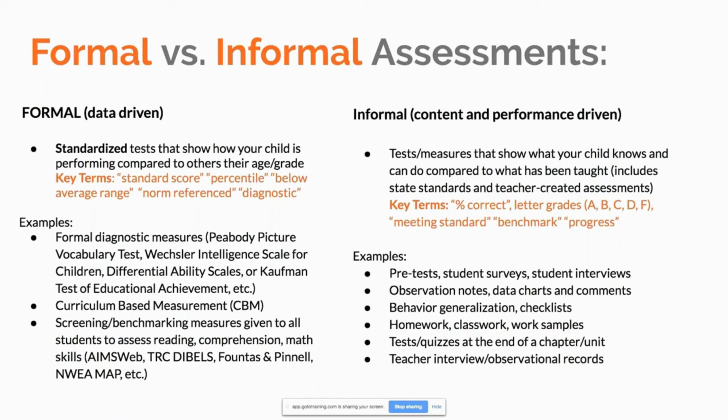So those formal diagnostic measures are some of the measures I've already shown you on the previous slides. These are those norm referenced measures, and then a lot of other things may be used to help inform the overall assessment of the child. So the standardized tests, that's state and local district testing, the curriculum-based measurement, any screening or benchmarking measures, and then the tests that show what your child knows in class. Those are the informal ones, and all the things that a teacher might see.